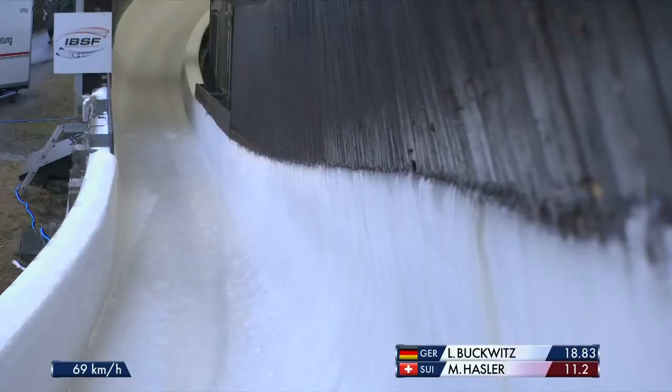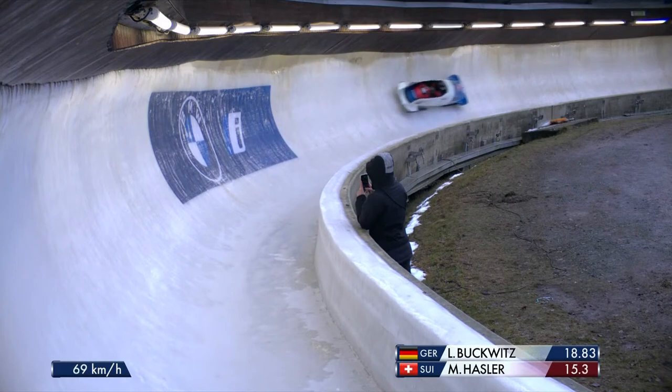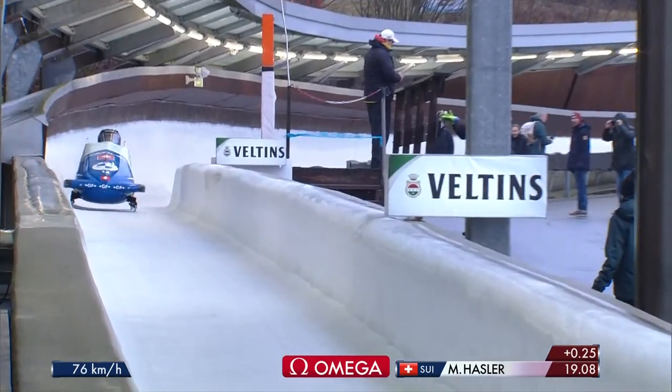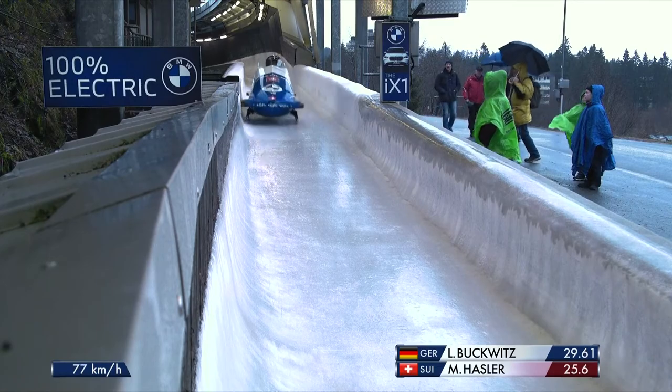5.66. Second fastest start time, second fastest velocity coming out of curve zero. And I was talking to her yesterday after her second heat in the Monobob, and she was very surprised that she dropped that many places. Felt like it was a really nice run, but just didn't happen.